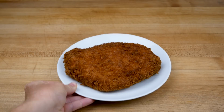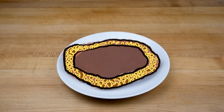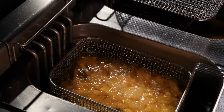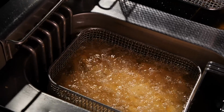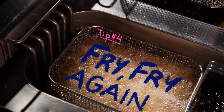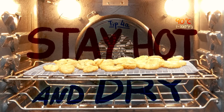Now your food is cooked, but your quest for crispiness isn't over. Almost immediately, moisture inside the food will start creeping outside, rehydrating that surface you worked so hard to dehydrate. That's one reason lots of restaurants fry their foods twice. A second bath in hot oil removes additional moisture and adds even more airspace, doubling down on crispiness. If you've got the time at home, a double fry is worth a try. Alternatively, until you're ready to serve, put the food on a metal rack in a low oven to drive away any of that creeping moisture.